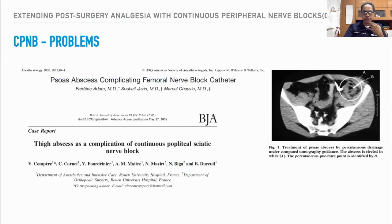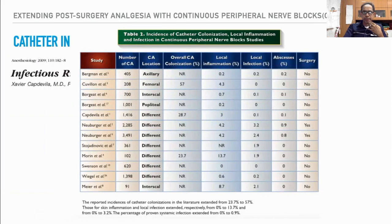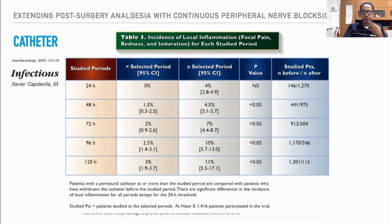And the other complications reported: infection, abscess at the psoas muscle and the thigh muscle. And a paper from Capdevila looked at the rate of infection. Overall, colonization is about 20% to 57%, but formation of abscesses at the catheter site is quite low, about 0.1 to 0.9%. And what happens if you keep the catheter for a longer period? At 24 hours the incidence of inflammation is not significant compared to single shot, but the longer you keep the catheter, the incidence of local inflammation can be as high as 11%.